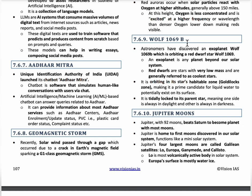Next is Wolf 1069b. So Wolf 1069b is an exoplanet that is orbiting around the red dwarf star called Wolf 1069. Here, red dwarf stars have very low mass and are referred to as the coolest stars.